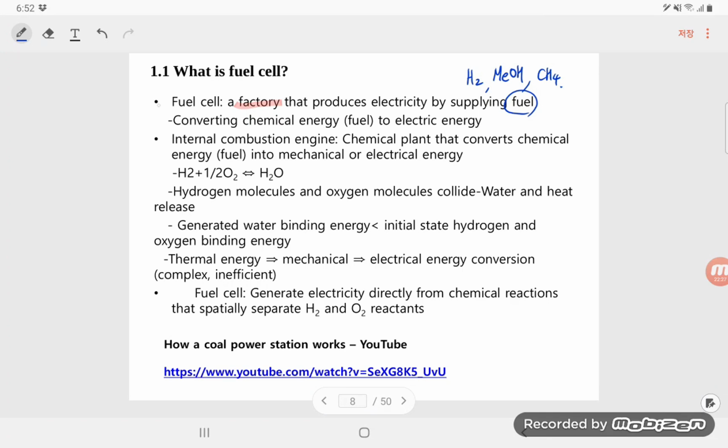Okay, and compared to this fuel cell, there is another one, the internal combustion engine, right? Internal combustion engine, in Korea, 연소 engine, is used in the power station for the generation of electricity. And what is the difference from the fuel cell? Okay. The chemical plant converts chemical energy into mechanical energy, and from this mechanical energy they generate the electrical energy.